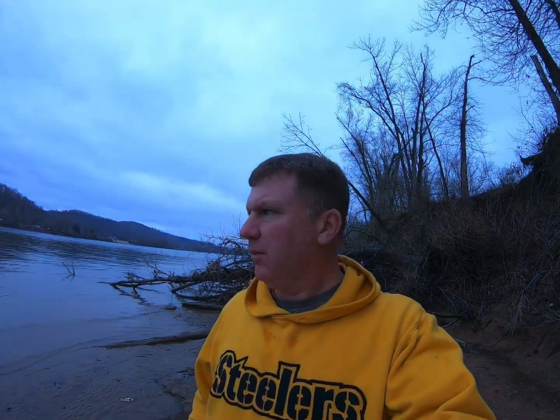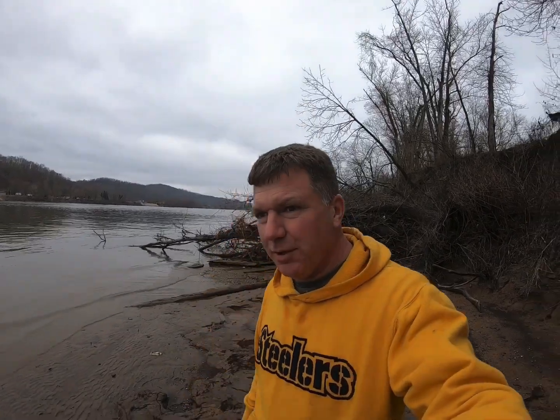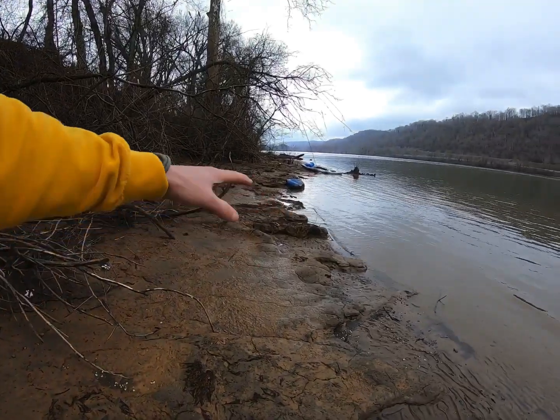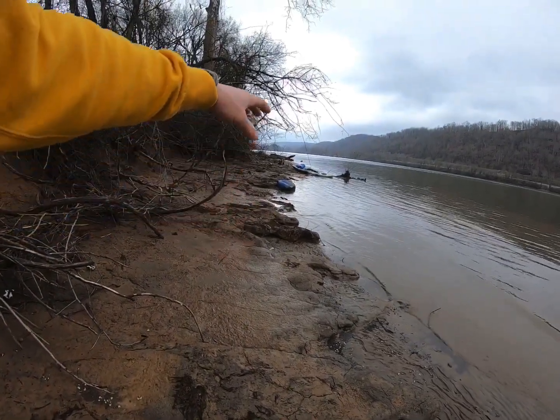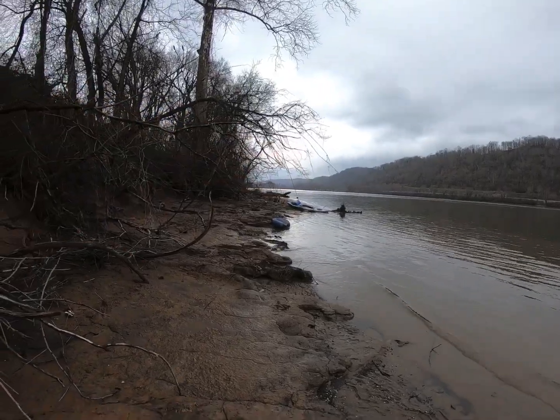Lens is all smudged up. Okay, we made it. On our first beach here. Real muddy. This is not so bad right here. It's lumpy clay. You try to come in right there past the kayak, real mud, sink up to your shins. I think we got something here already.